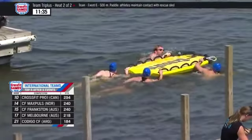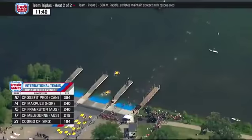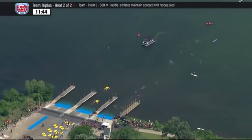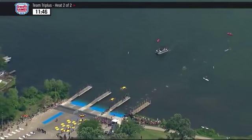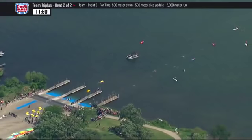Max Pols out of Norway in 14th. Frankston and Melbourne out of Australia are 15th and 17th overall. And Codigo out of Argentina 21st. But Pro 1, your top international team, is a team with a lot of history here at the CrossFit Games and in the regionals.